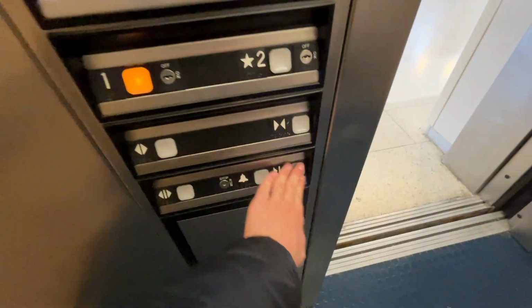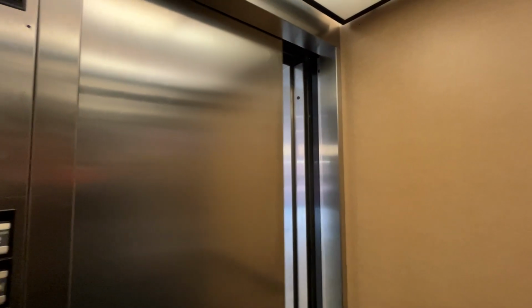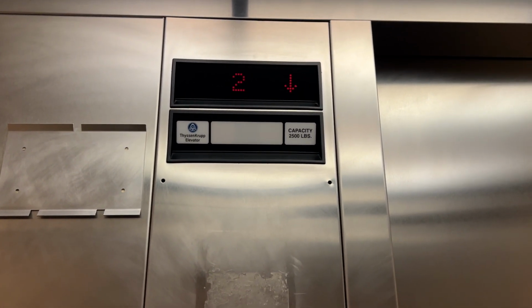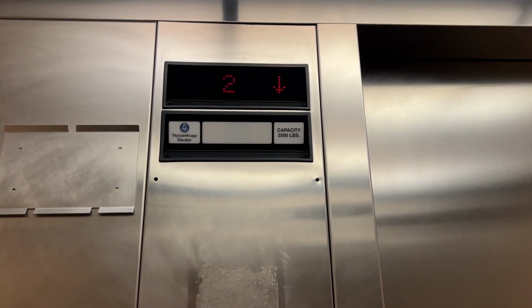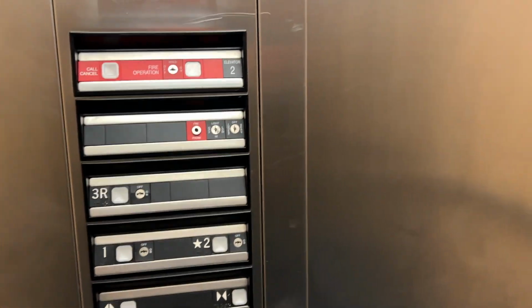Down to 1. Here, go down. I think fire service is on 1, and stars on 2. Arrow indicator, that's interesting. Here at 1. It's rare. Arrow.